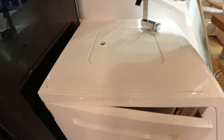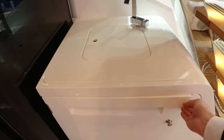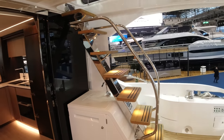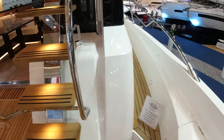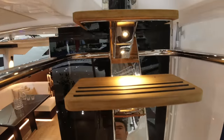It's a handy sink and the addition of another fridge for drinks. Feature LED lighting throughout, so you'll notice here on the steps running all the way around the side decks. Option for underwater lights, as this boat has. And we'll move up to the flybridge.